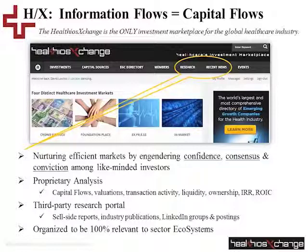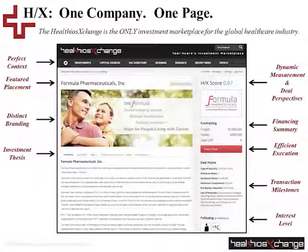So we have capital flows, so you can see the level of activity in IPOs and M&A activity. You can take a look at funding rounds, the amount of money that's raised, and how liquid or illiquid the sector is. This is what a company page looks like.